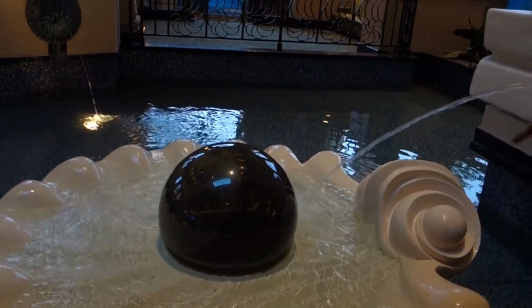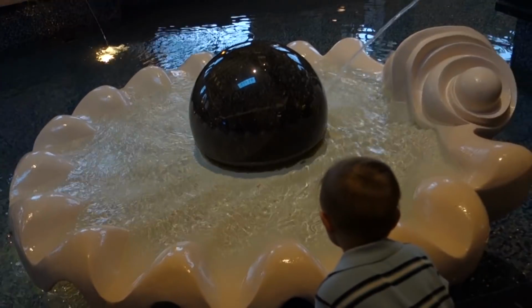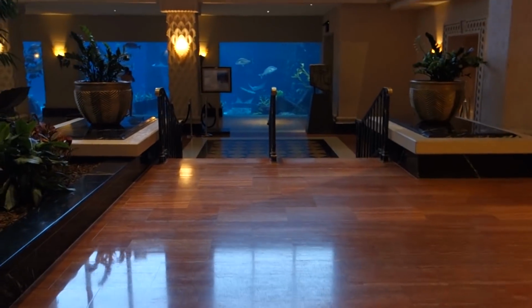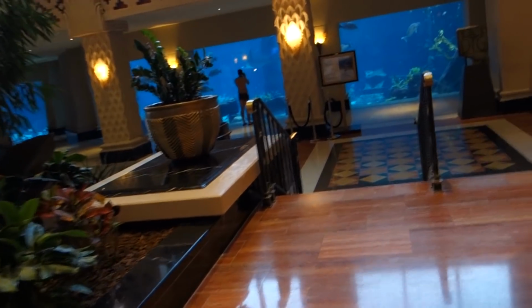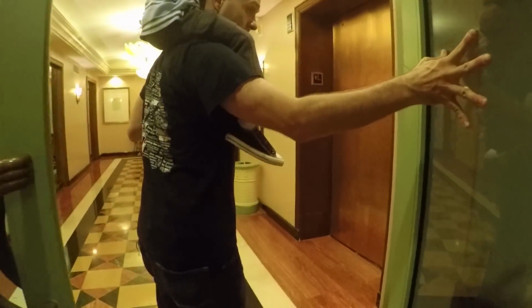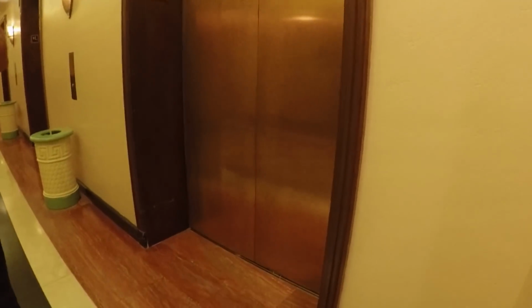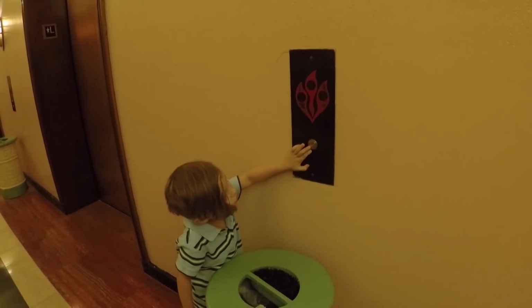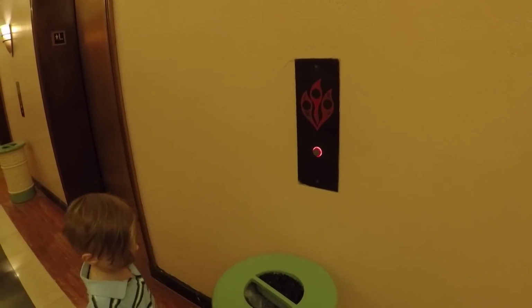You see the part that's dry? Kind of neat. More aquarium. The Imperial room, the club level. Look at these elevator doors. They're cool. You gonna push it? Yeah, let's push it. Perfect.